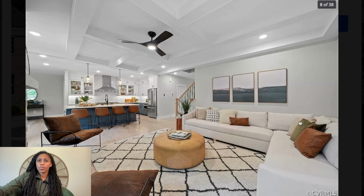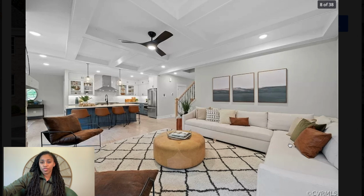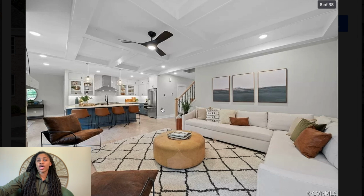I like the sectional. They're definitely making use of these types of ceiling fans throughout the property, and that's really nice. I love the ceiling. I think that's a nice, subtle touch that some people may not notice if they're not really looking, but I really do like that. It looks like the property is almost 3,500 square feet. So this is nice. You're going to have plenty of space.